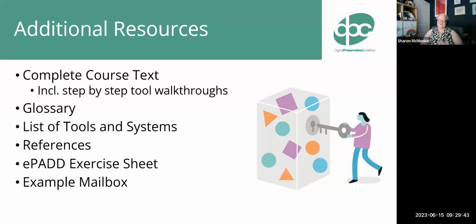There's also lists of references used in the development of the course, some exercise sheets around ePads listing the example activities that are included in the tool demos, plus some additional tasks that learners could try on their own. And that goes along with the example mailbox that we've also included for them. So that's the inbox file that was created in Gmail and used for the tool demos, so that the learners can actually then go away and try the exercises that are shown in the tool demos themselves, or try some of the additional tasks that we've set out for them.